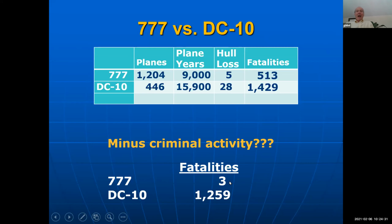And of those 3 that died, 2 of them died because they didn't have their seatbelt on during landing. And the 3rd one was indeterminate. It might have possibly survived with a seatbelt on.